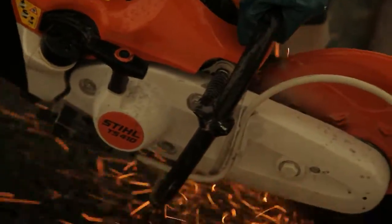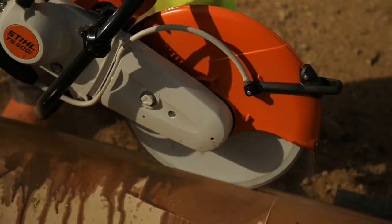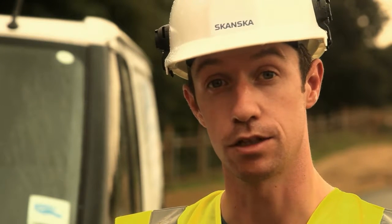Stihl, in conjunction with Skanska and Sea Skills Awards, the awarding organisation of CITB, have produced this video to promote the safe use of cut-off saws within the construction industry. This video will show you the procedures and safety precautions you need to correctly operate a petrol-driven cut-off saw.